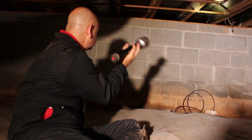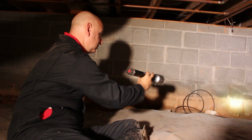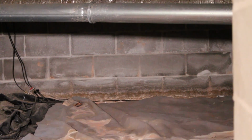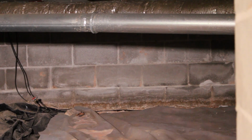Alright, so there's the backyard. There's a deck and stuff in the back. That water's funneling around, and we can see where it's just coming in. And we know it comes in, it makes its way this way. And we pan down here. You want to grab that light for me? Let's see what we can do here.